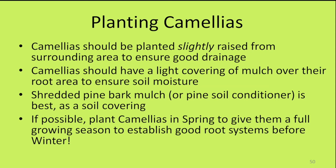Early spring is good. So right now, it's a good time to look for camellias and get them in the next month. But you probably could get away with fall planting, especially in southern Delaware, but I think spring's a little better. It gives them more time to get a good root system before winter, because our issue is going to be more winter than summer.